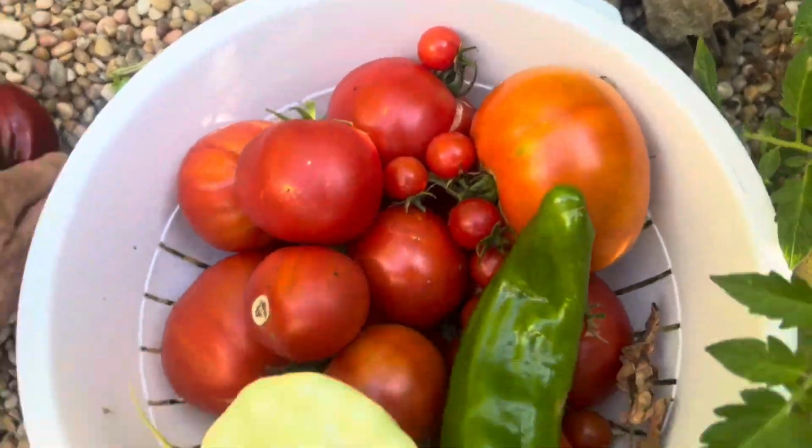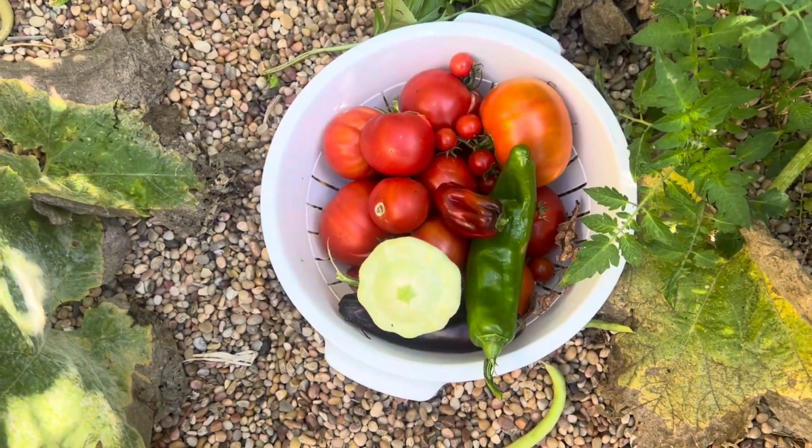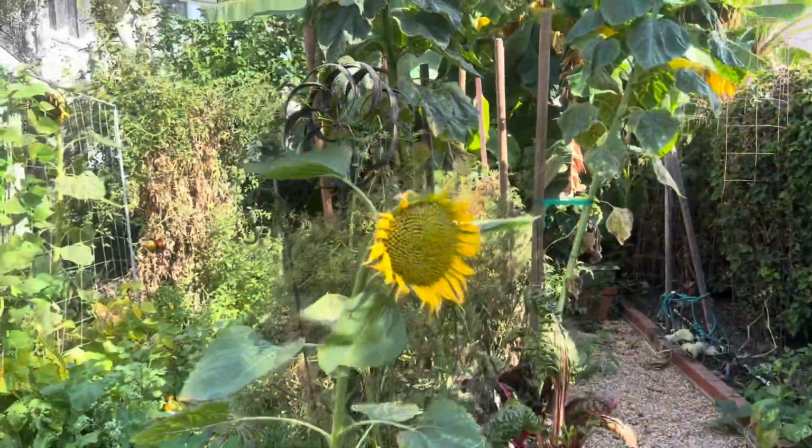So here's what I have so far, and like I said, I'm going to be making yard sauce and adding quite a few of these vegetables to that yard sauce that I'll be using in my casserole.